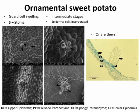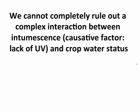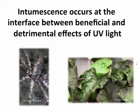But it wasn't entirely clear that at least some of the epidermal cells were not just pushed aside and that we just had cells in the layer right underneath the epidermis that were hypertrophying and sort of bursting through the epidermis, so to speak. So where I'm going with this is that as we speak today, we cannot completely rule out a complex interaction between intumescence, with the causative factor of the lack of UV wavelengths of light, and crop water status, because it really does seem that intumescence is a physiological disorder that occurs at the interface between the beneficial very low levels of UV light and then the detrimental effects of UV light.